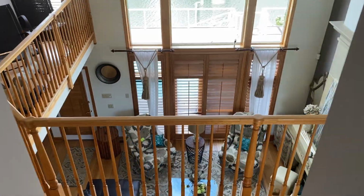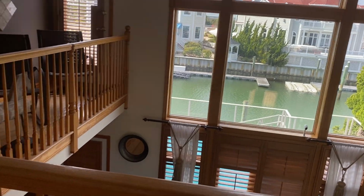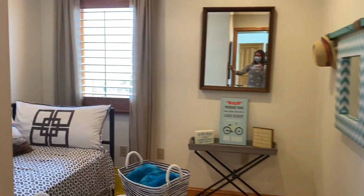Now I'll just go back down. It's a beautiful view to wake up to in the morning. Turn the lights off.